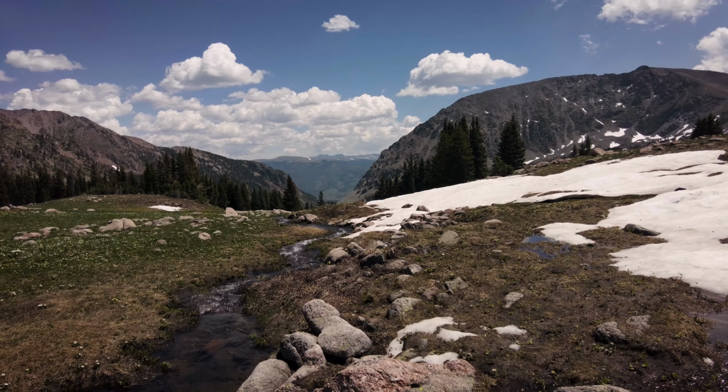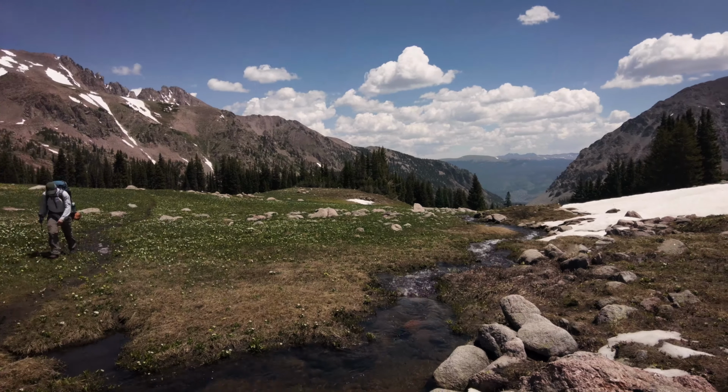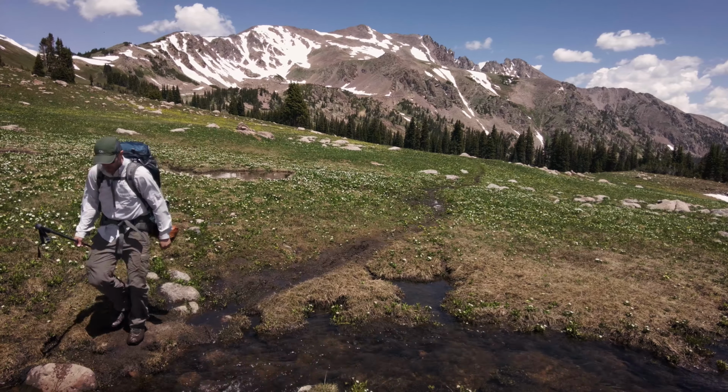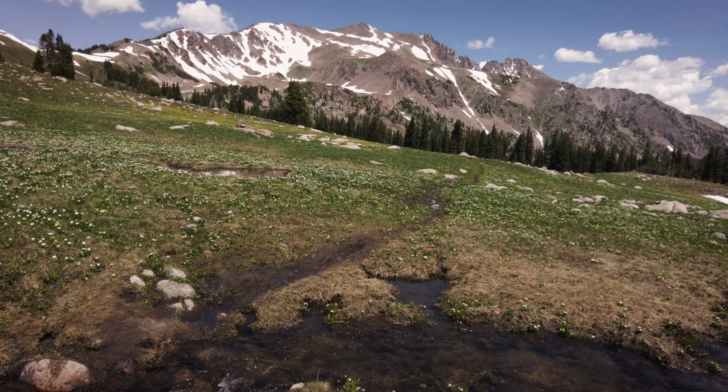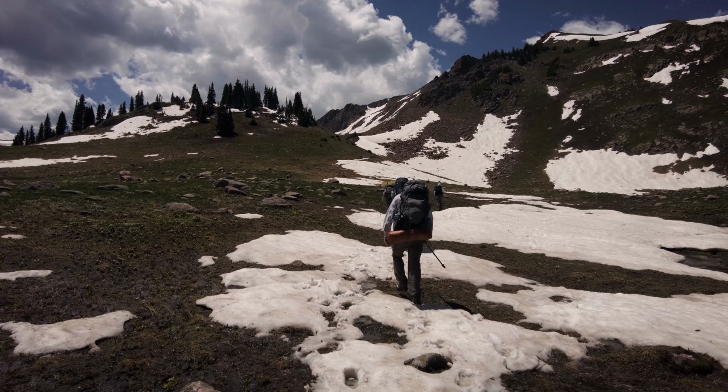I've learned since then that glacier lilies follow the melting snow line from the valleys up to the subalpine zone, a sure signifier of the beginning of summer in the backcountry. But they don't last long and usually disappear by July, so we got lucky.